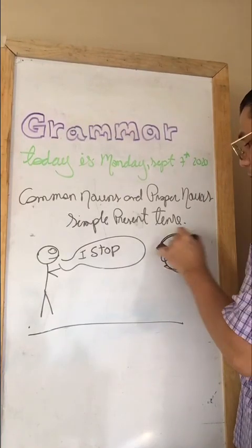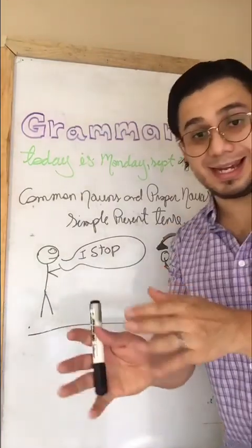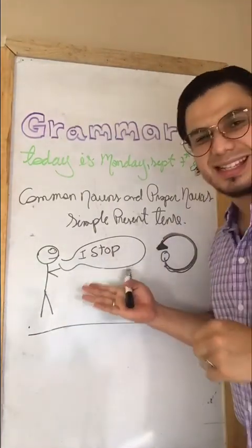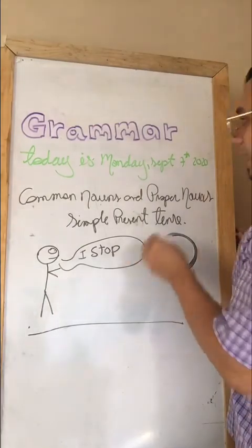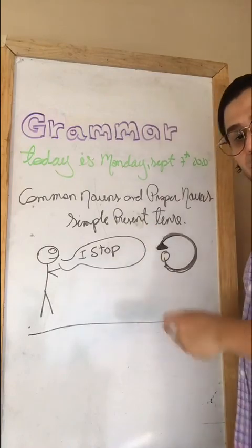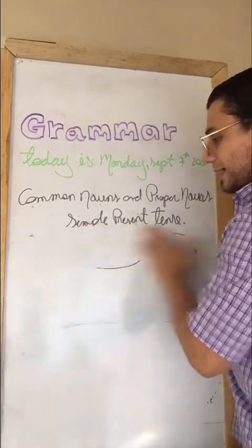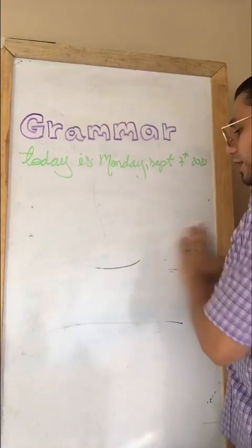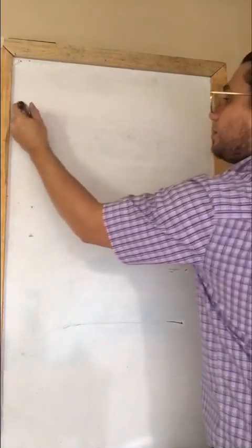It's not something that continues. It has a beginning and an end. You can write this example if you want. Now, with this in mind, remember to copy, and if you didn't copy, you can stop the video and copy, because I'm going to erase. With this in mind, let's make a couple examples using common nouns and proper nouns so we can practice it. So, let's make examples.